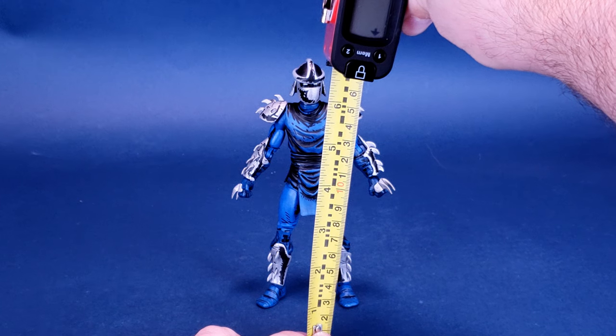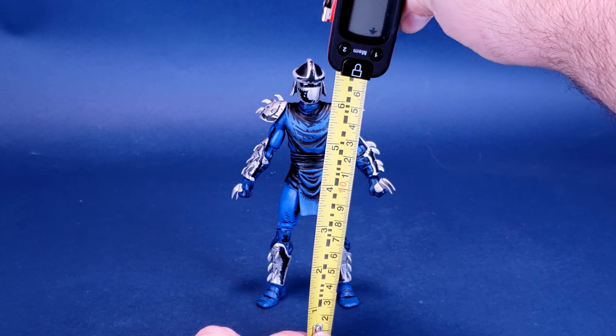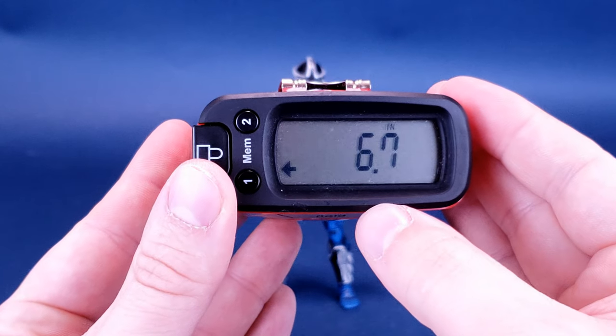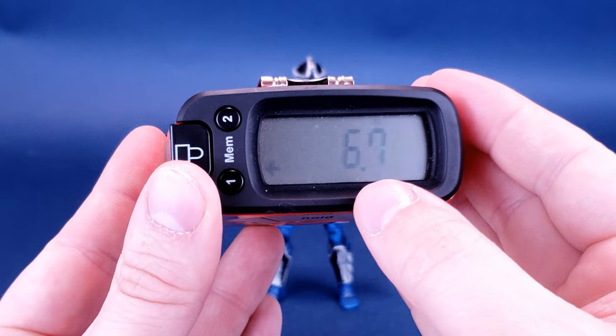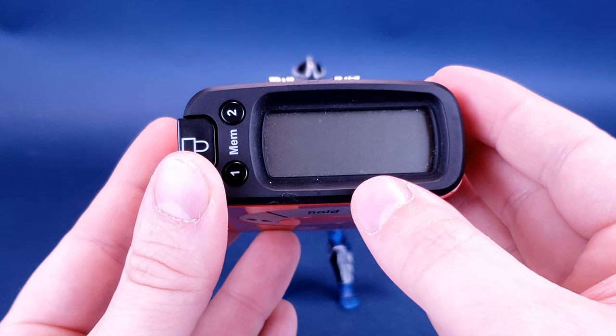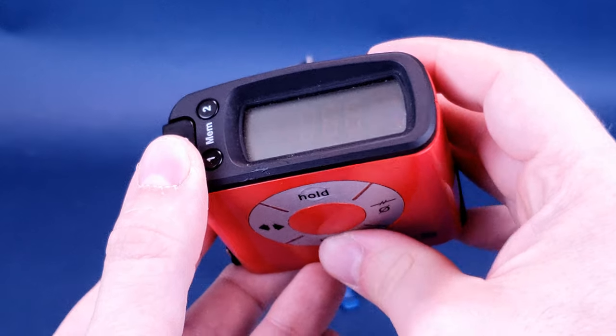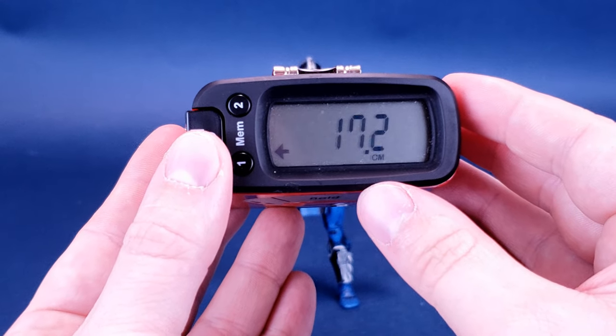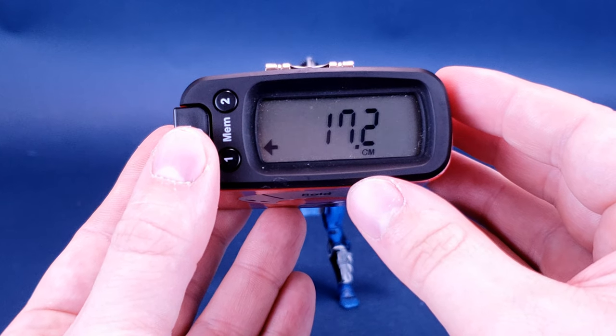Stopping the tape measure at the very top of Shredder's head, and looking at the readout here, you're looking at Loot Crate exclusive Shredder standing 6.7 inches in height. And switching that over to centimeters, you're looking at the figure standing 17.2, almost 17.5 centimeters tall.